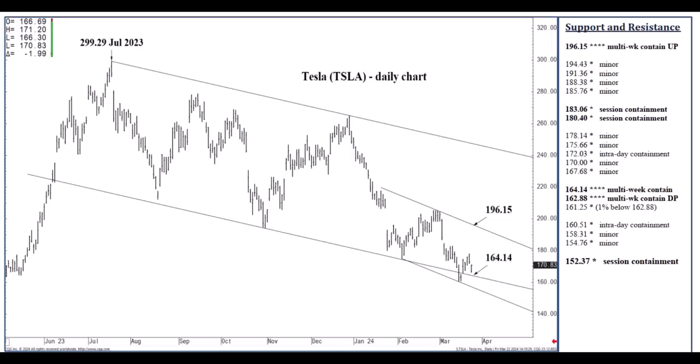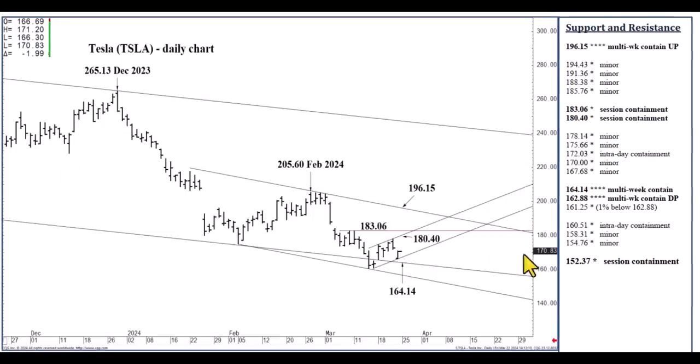And on the way up, we do have a meaningful resistance today at 180.40, which is followed up by the 183.06, 3/8. That is a 50% upside Fibonacci retracement off the February high against the recent low. 180.40 is sellable resistance for the day, possibly into later week. And if we close above 183.06, that is your secondary buy signal to 196.15. Keep in mind, we're expecting 196.15 anyway.